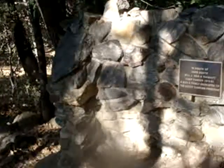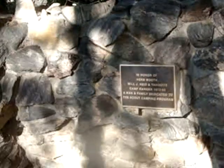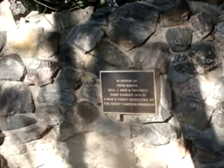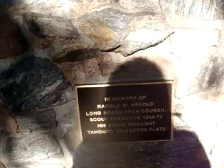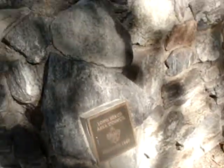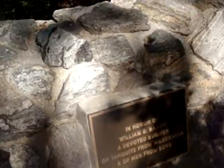Okay, cool. In honor of Herb Booth, Will J. Reid, and Tahquitz Camp Ranger, 1972-93, dedicated to the Scout Camping Program. Tribe of Tahquitz, founded 1925. In memory of Harold W. Arnold, Long Beach Area Council Scout Executive, 1955-72. His vision brought Tahquitz to Barton Flats. Area Council, founded 1919. And in honor of William E. Baker, a devoted builder of Tahquitz from wilderness, and of men from boys.